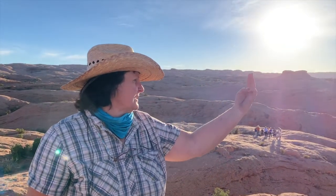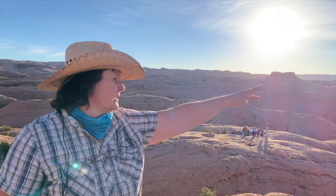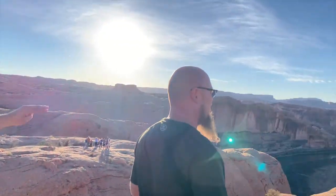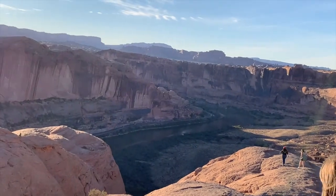If you look at the edge of the river on this side, you go straight up, you can see three fingers barely in the sunlight with the hats on. That's the Three Gossips in Arches National Park. You can see cars going back and forth in that flat up there. That up there is Park Avenue.